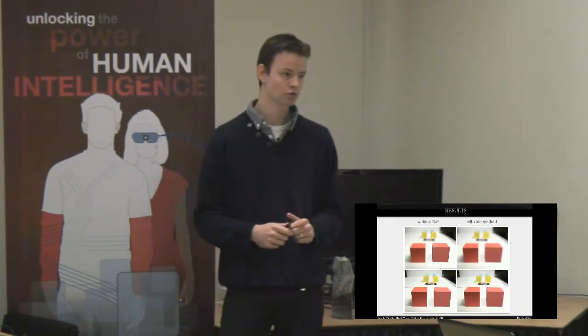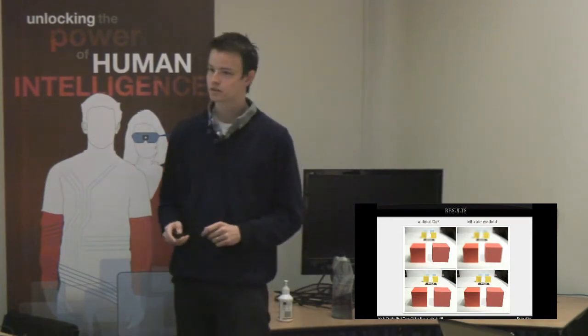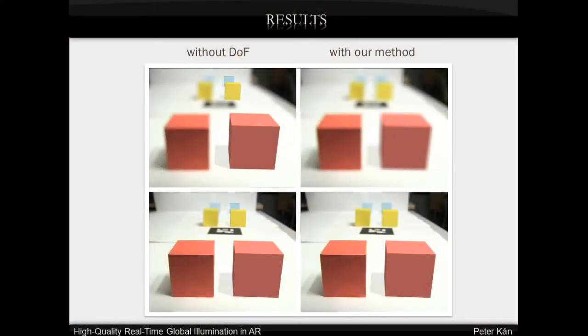Now I'd like to show you some results. Here you can see the comparison of rendering without depth of field, on this side, and with depth of field using our method and our camera model in ray tracing.